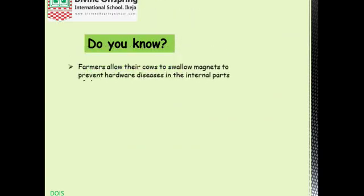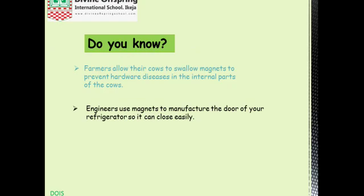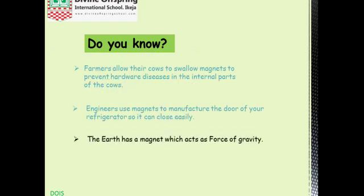Okay, now let's take a look at some facts about magnets. Do you know that farmers allow their cows to swallow magnets to prevent hardware diseases in the internal parts of the cows? Also, engineers use magnets to manufacture the door of your refrigerator so it can close easily. The earth has a magnet which acts as force of gravity.